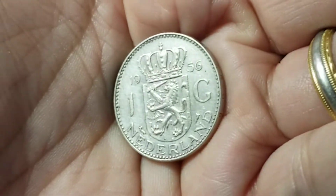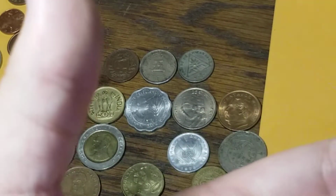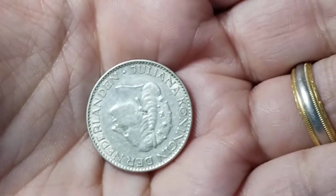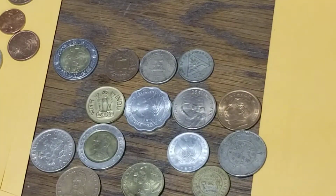As it turns out, I already had this coin. This one might be an upgrade, but with an exchange value of $3.40, I'll make that trade all day long, pay 50 cents for that coin. And I got lucky, so I just beat everyone else to it.